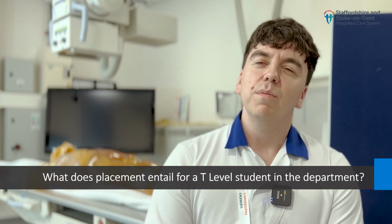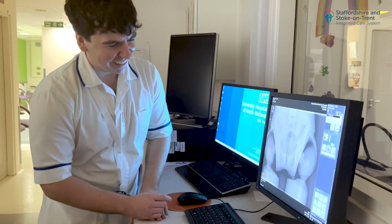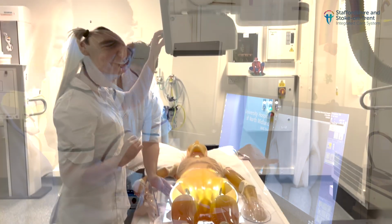So the placement opportunities which are for T-level students here, they more or less work similar to what a student radiographer does. They'll encounter patient care skills, they'll acquire patient communication skills, they'll also acquire anatomy skills, positioning skills, and really it's just a beginning and a good head start for them to go into radiography.